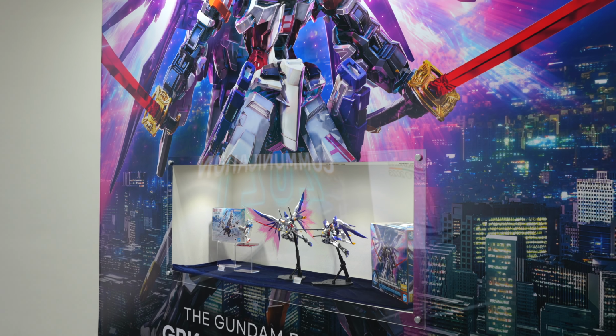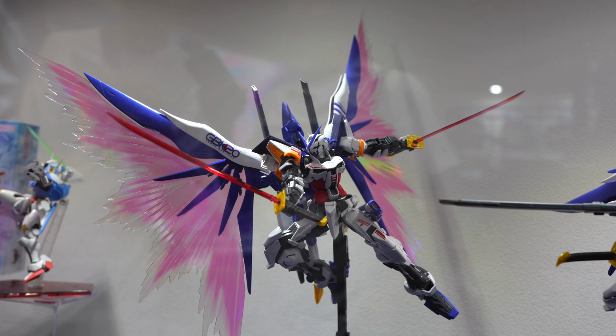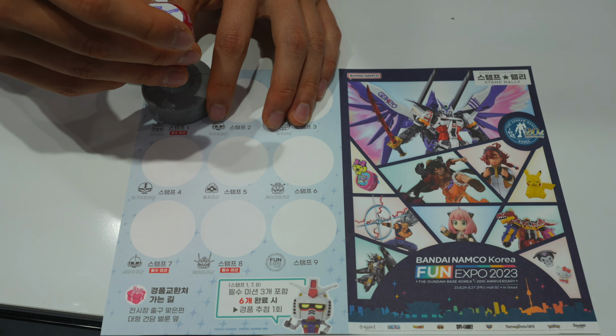I saw a lot of people buying this Gundam-based 20th anniversary Korean edition ashtray, which had a pretty cool design and colors. Here's the start to the stamp collection you can do to get a mystery prize.